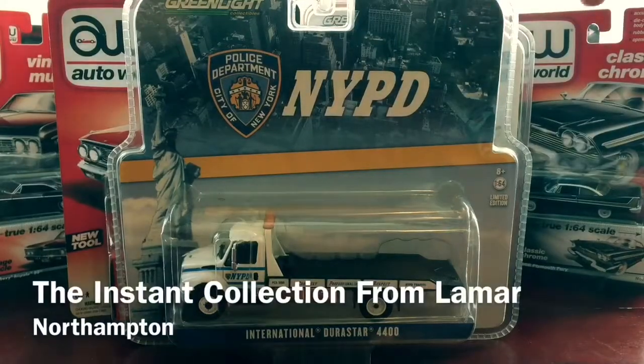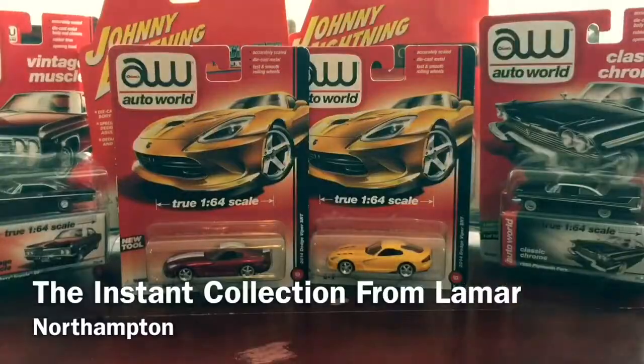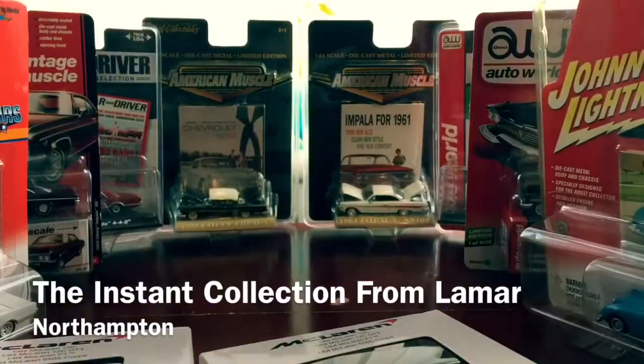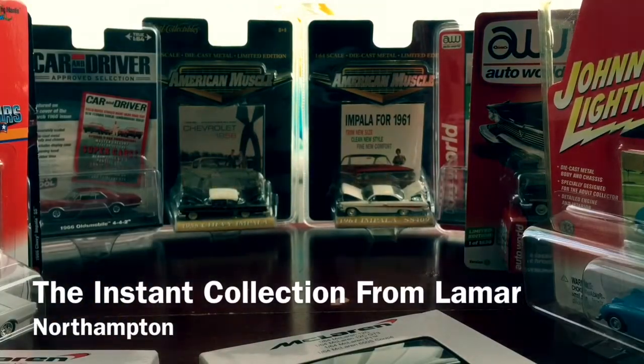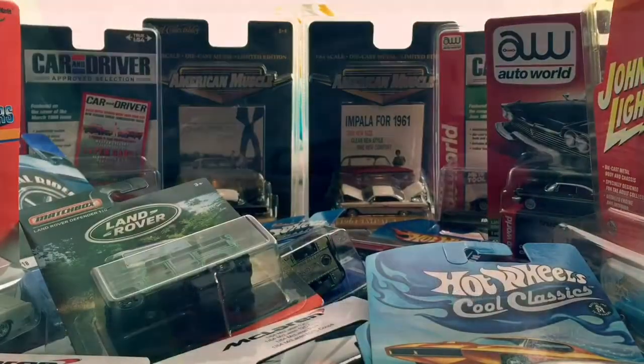Welcome one and all to a show feasted with Greenlight, Auto Weld, more Greenlight, Auto Weld. We've got Kyosho, Johnny Lightnings, oh my word, and even these Ertls in the back here. This is going to be an outrageous show, but you thought that was all. There's even Hot Wheels as well. Lamar Fashion, what a gift, thank you very much.